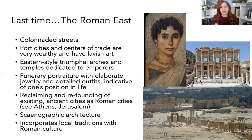In both cases, Hadrian kind of takes over the city, decides that he wants to be seen as its new founder, and totally redoes it, redesigns it, or just adds monuments. Athens wasn't so much totally redesigned as Jerusalem was, but Hadrian definitely introduced new forms of construction or new places in the city that were distinctively his, and that led to a new Athens, with Hadrian's Arch marking the two parts of Athens. And then Jerusalem gets a whole new name and a whole new layout.